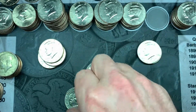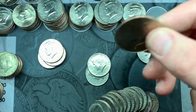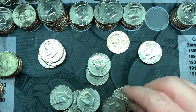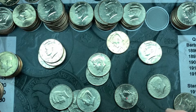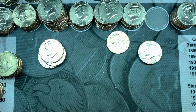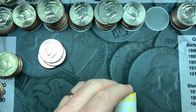And yeah, another 2004 with this goldish patina. I know it's going to be hard to see in the video, but I like that goldish patina on those proofs. It's really nice. And it doesn't look like anything else. So we'll just jump into the very last roll here and see what we get.